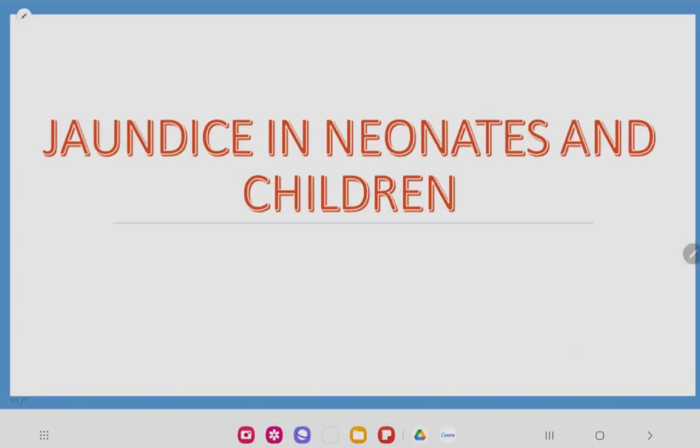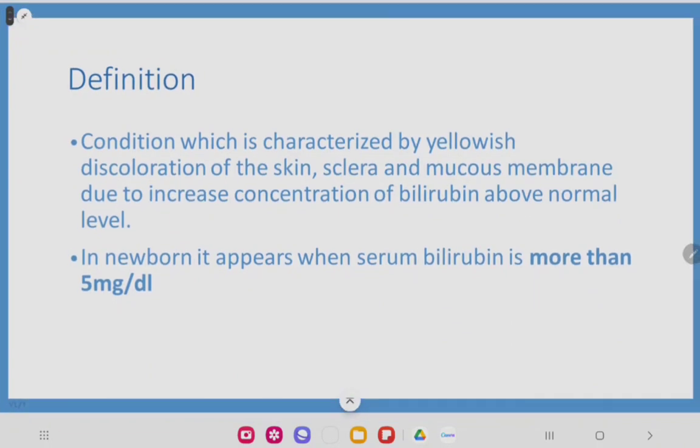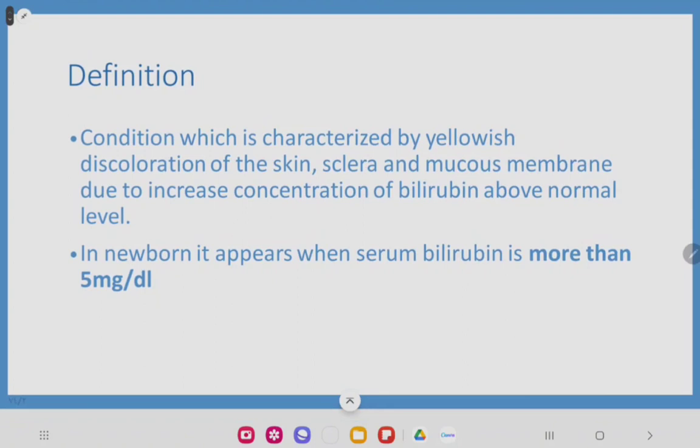We all know jaundice is yellow discoloration of skin, sclera and mucous membranes due to increased concentration of bilirubin above the normal level, either direct or indirect bilirubin. And it's a very important step when we examine, for example, the GI system, to comment on the presence or absence of jaundice. So you have to mention it as a pertinent negative or even a pertinent positive in the physical exam, especially in specific situations or when you think about specific differential diagnoses on your list.